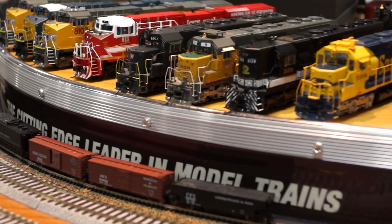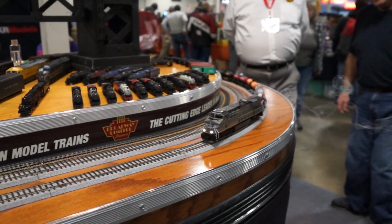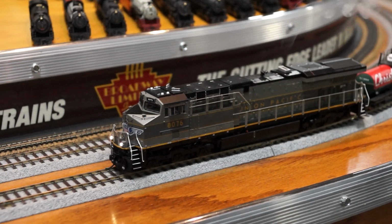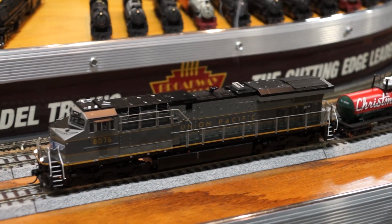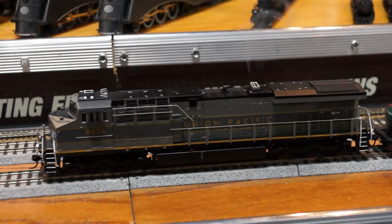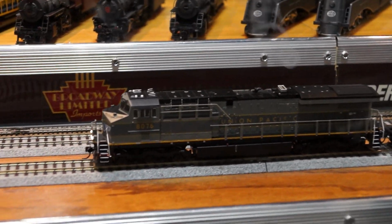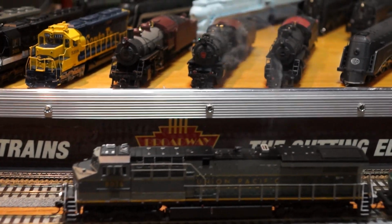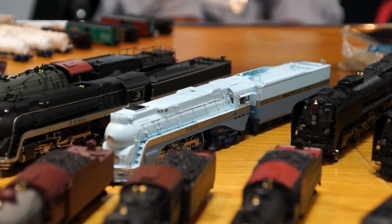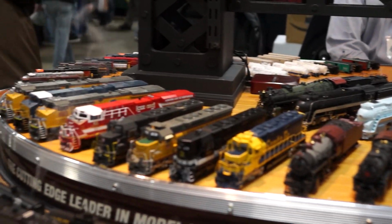I still have a lot of scheme, but I don't know. I don't know if I'll ever buy one, but it's really nice. This one's really pretty. See some of the lineup here. They got a very nice lineup here from Broadway Limited.